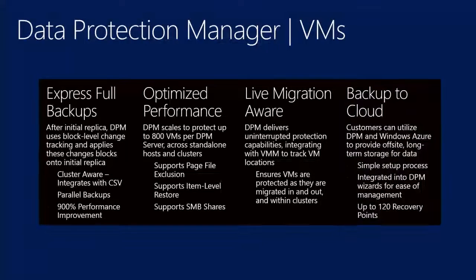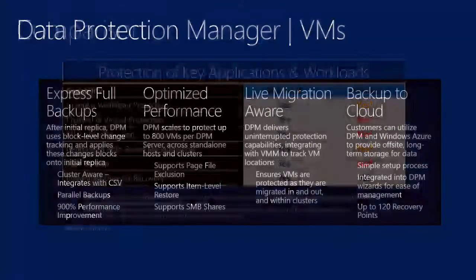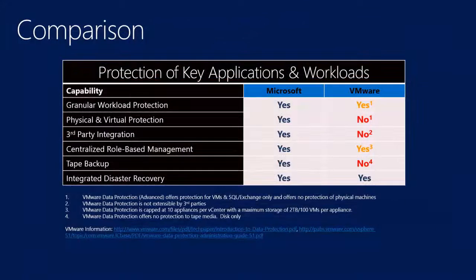And as we said, I can back up to cloud. Would I be backing up all my VMs to cloud? Maybe. Might be quite a lot of capacity. Obviously, I pay for my storage use in Azure, so it's a consideration, but it's something that you can do if you want to. You may just choose to back up your workload data to the cloud. But when we start to compare that with VMware, as I said at the start, their workload protection is now starting to increase. A while ago, it was their vSphere data protection just did the VM. It does to disk.